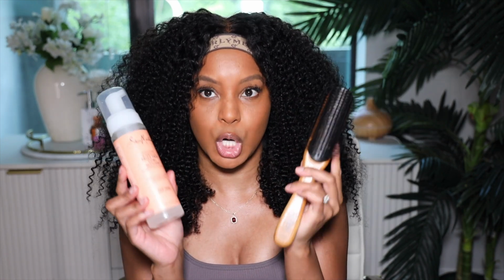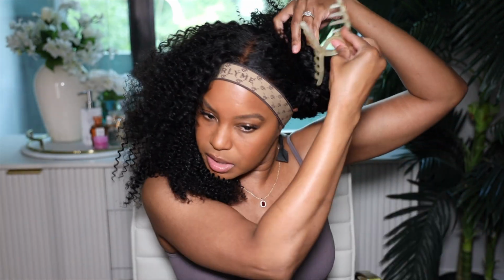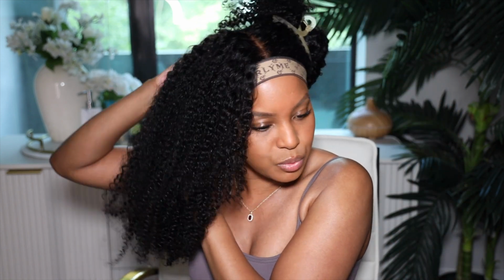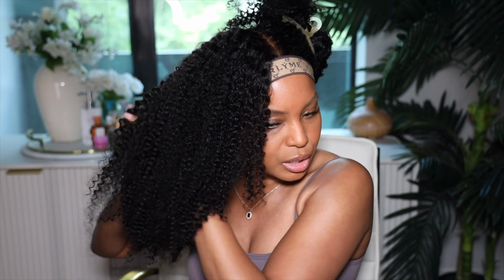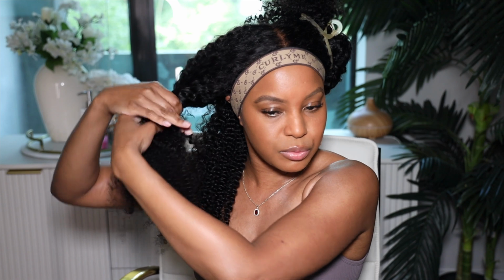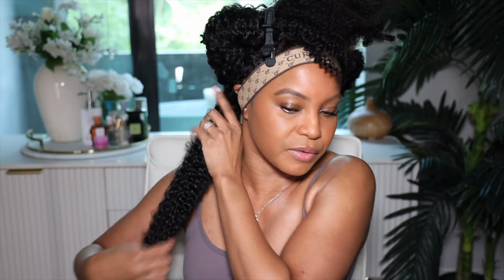These two together, glorious. What I'm gonna do is part the hair in sections. I always part it in half because it's just easier. And we're just gonna work through this hair in tiny sections just to get the mousse going and get the hair curling and whatnot, you know? I'm gonna try my best to work in larger sections because smaller sections take forever. But I'm gonna show y'all what this mousse does.